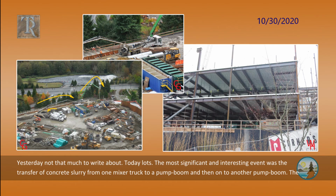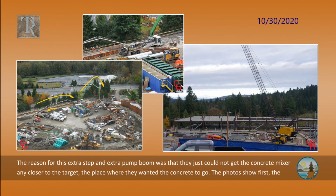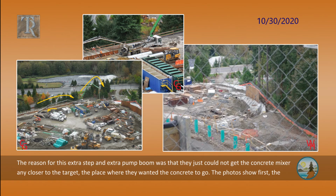Yesterday, not that much to write about. Today, lots. The most significant and interesting event was the transfer of concrete slurry from one mixer truck to a pump boom and then on to another pump boom. The reason for this extra step and extra pump boom was that they just could not get the concrete mixer any closer to the target, the place where they wanted the concrete to go.